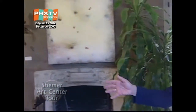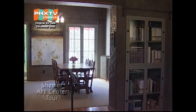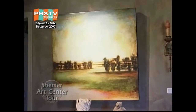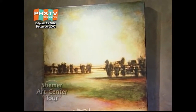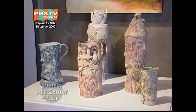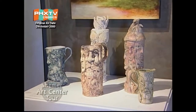Yeah, it's fantastic. And this is what you call the front gallery? Yes, the living room and the dining room are considered our front gallery. And in the front gallery, we exhibit emerging Arizona artists. Now, right now, we have Candace Eisenfeld with her beautiful acrylic paintings on the wall. And we're going to visit with Candace later, so she'll be able to give us more information about her work. And the ceramics you see here is the emerging artists from last year, 1999, from our annual ceramics show. And they have the distinction of exhibiting in the front gallery the next year.